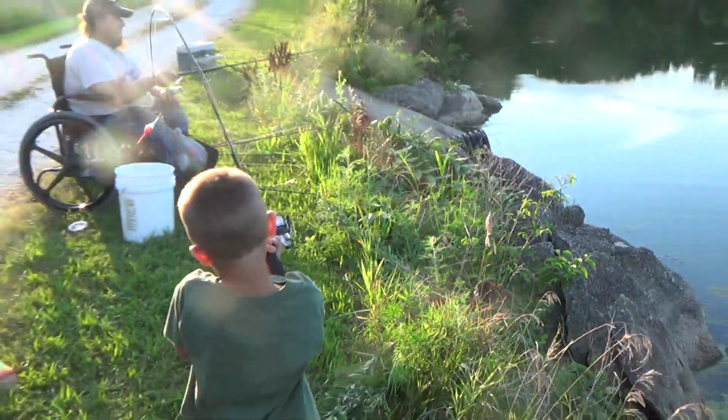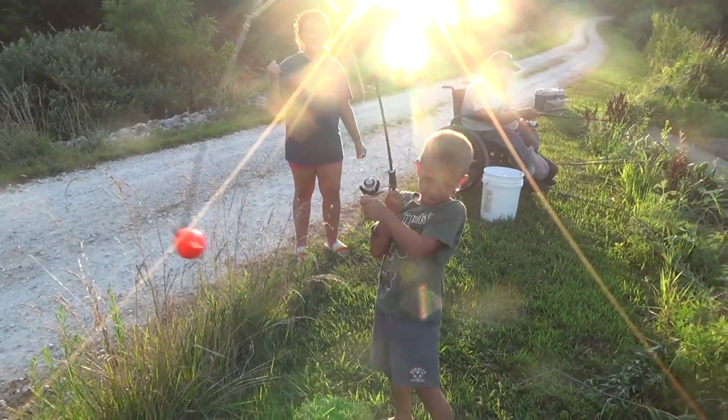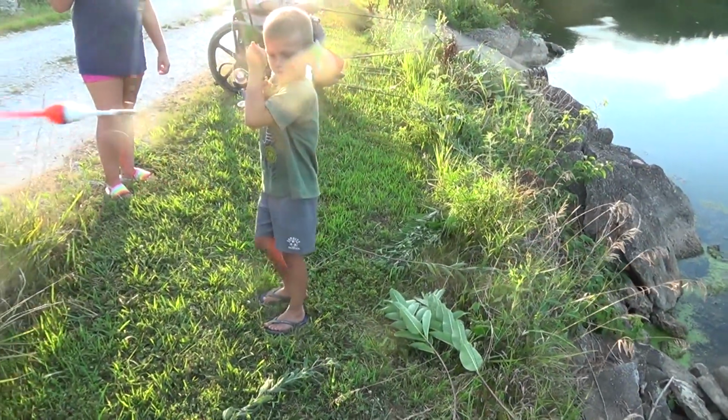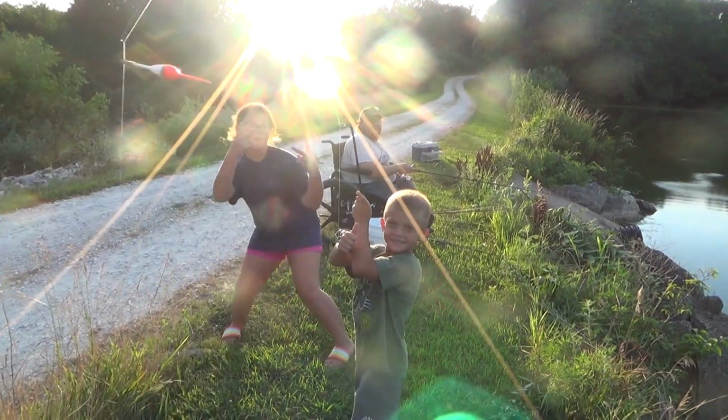Do you need help, Bubba? Dad, can you use this one? Back here, going everywhere. Good job. Whoa. Don't let me reel. Okay, keep them over in the grass, okay? All right, good job, buddy. Give me a thumbs up for the camera. Daddy, please, can I use this one?